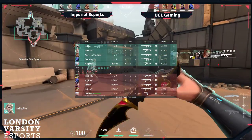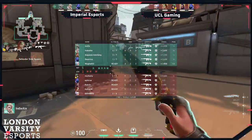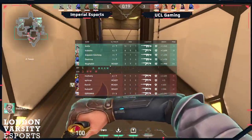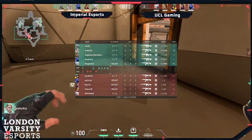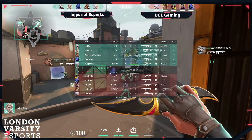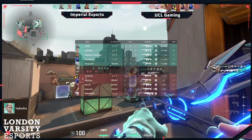Really heads up play by Indiate there, using the shock dart. He clearly is a Sova main. He knows his lineups for the plant, and that's pivotal because that gets bombed down. It brings the numbers down to equal. That's big from Indiate. Yeah. Look at this. Look at Indiate's keybinds.